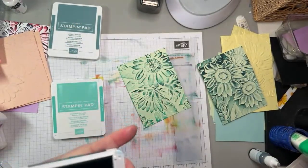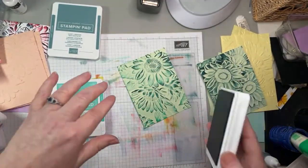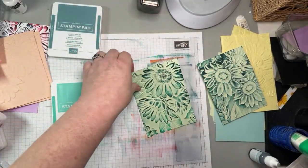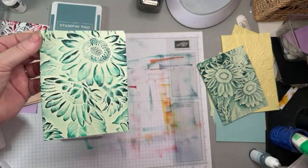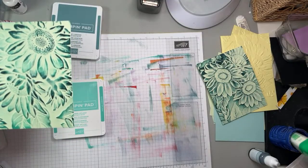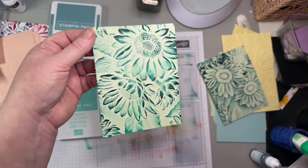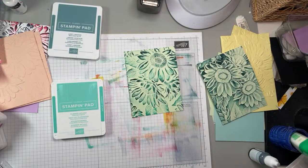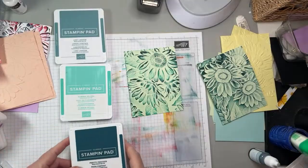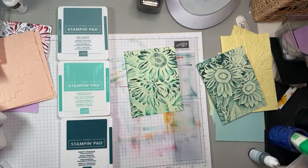Oh, I was wondering why the color wasn't going on. Pro tip, push your ink pad forward. Oh, I think this one might be my favorite. This one might be my favorite. So this one was Lost Lagoon, then Coastal Cabana, then Pretty Peacock. Stop it right there.